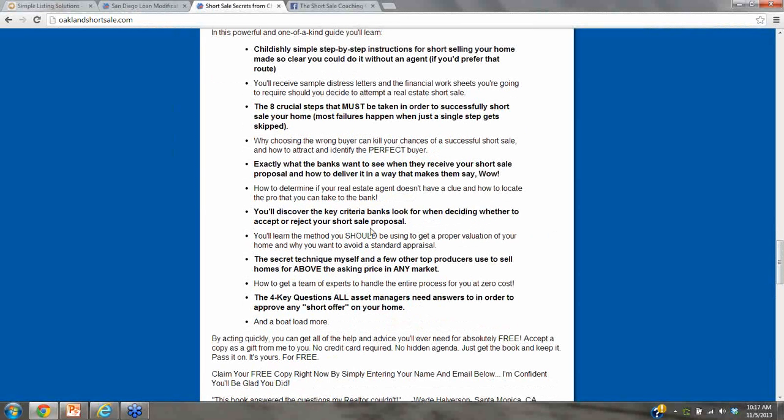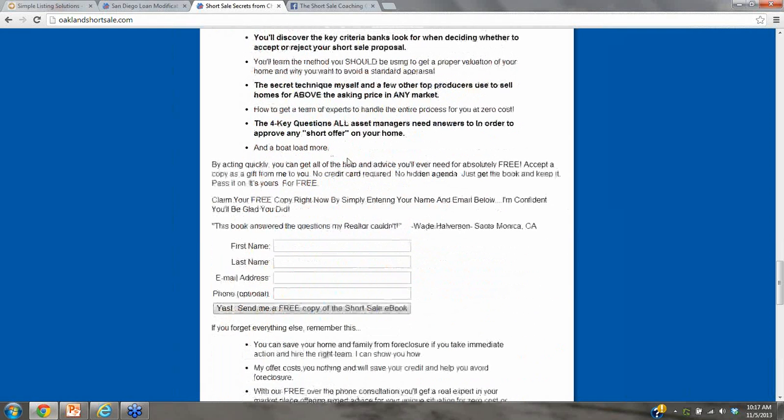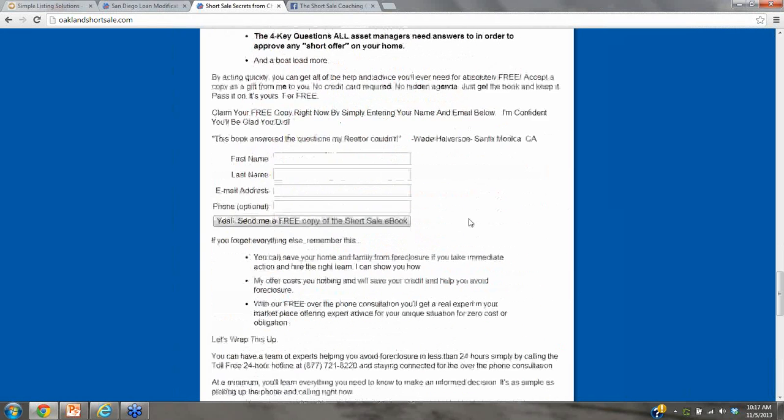You'll learn the method you should be using to get a proper valuation. You'll learn the secret technique myself and a few other top producers use to sell homes for above the asking price in any market. How to get a team of experts to handle the entire process for you at zero cost. The 4 key questions all asset managers need answers to in order to approve any short sale offer on your home, and a boatload more. Get all this for free.